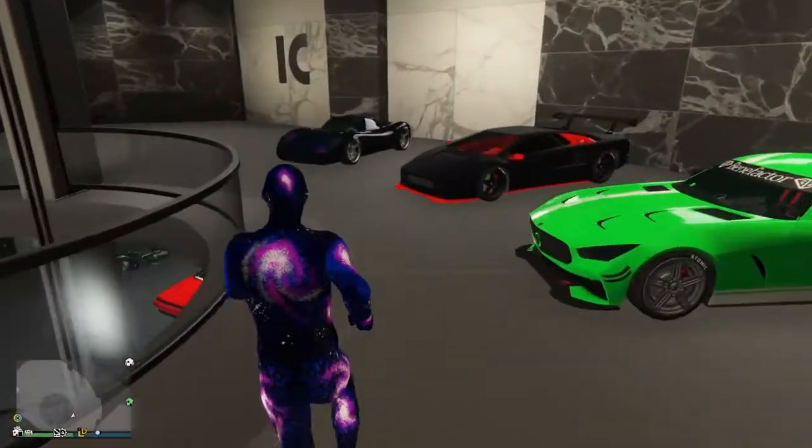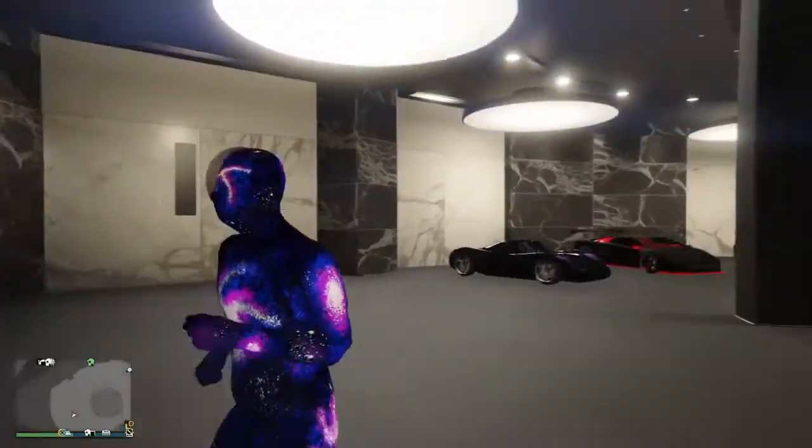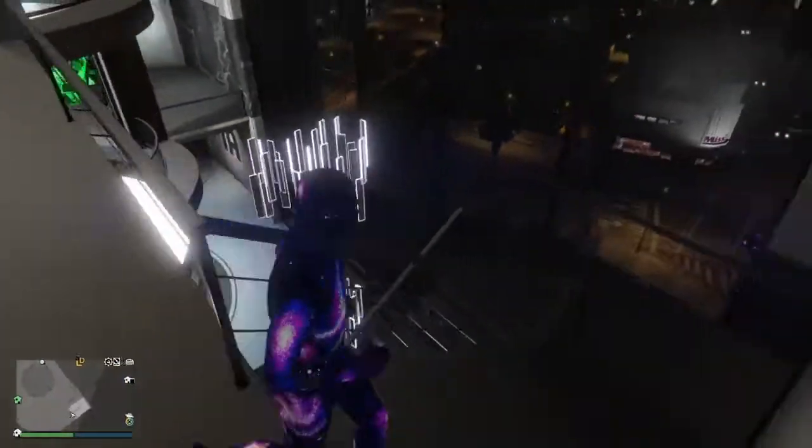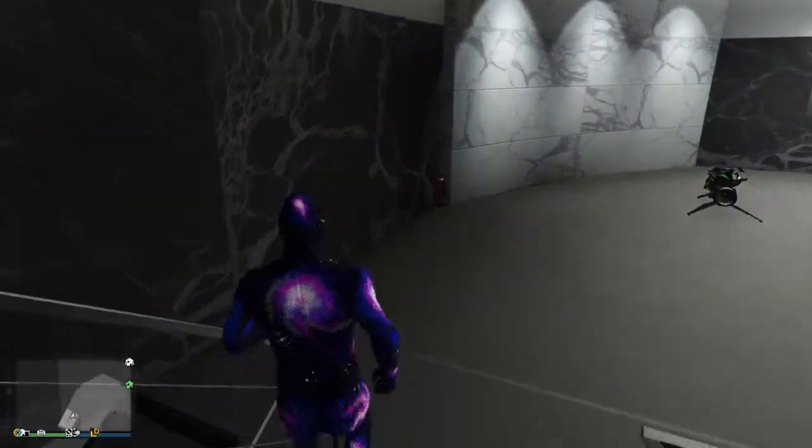Yeah, so that's all I have for Garage 1. The top floor is a little bit of a mess, but I really like the first and second floors. They're nice and clean, they're neat. And yeah, let's move on to my Garage 2.